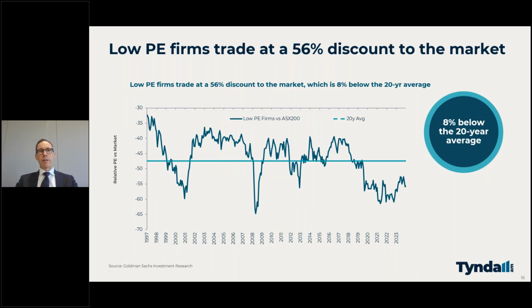On the other side of the coin, the lowest PE stocks in the market are not necessarily expensive relative to history. If anything, they're a little bit cheap compared to history. So we've got this bifurcation in the market. Overall the market looks a little bit expensive, but there's a concentration of that in the growth stocks. So there are parts of the market that we think are still cheap and do provide value. By avoiding those more expensive sectors, we can protect against the downside risk from investing in equities.